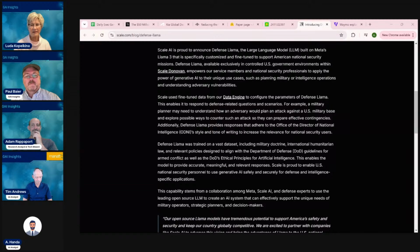Paul, Adam, anything to add? Adam? Optional. Yeah, no, it would certainly beg the question for me, like, well, if Scale can do this for the military, then what can they do in terms of helping me own my own intelligence, right? I think they're going after that niche of really ensuring that they can lock down and provide a secure model for people. So that's certainly something to bear in mind. Optional nonetheless. Okay, optional it is.